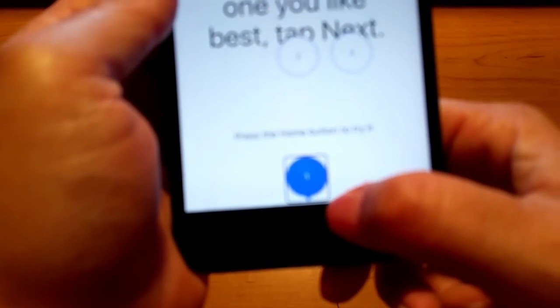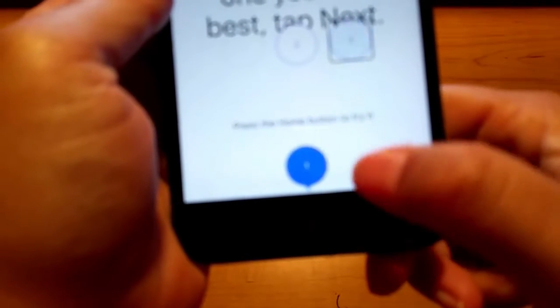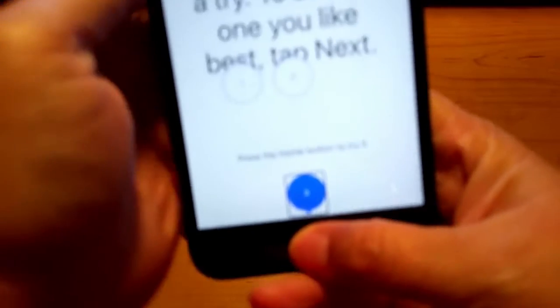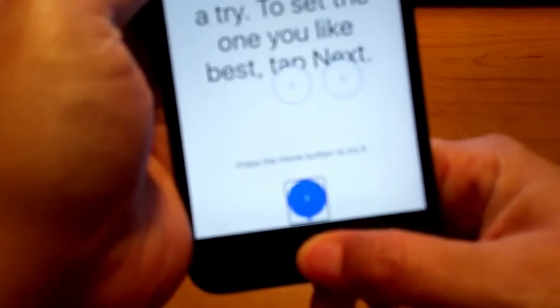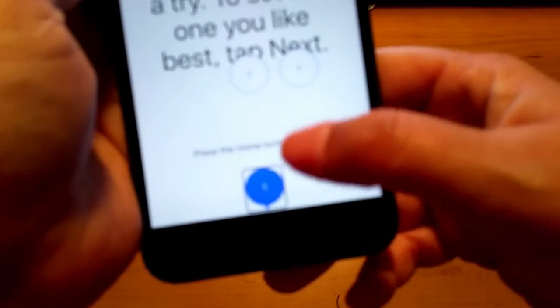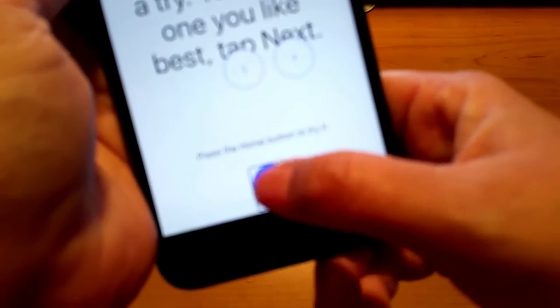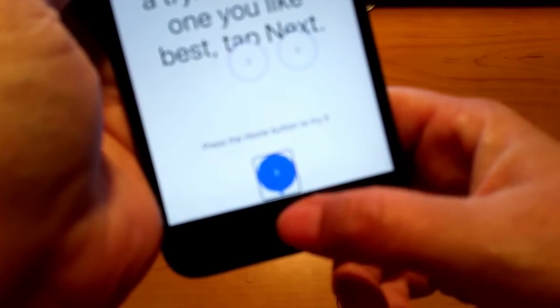Oh, here we go. Selected. Three. Do I like three? It almost seems like it's too much. I'm kind of liking one or two. I think one's good enough actually. Three is overkill, two is okay, but I think I will leave it on one for a while, see how we like that. Selected. One.